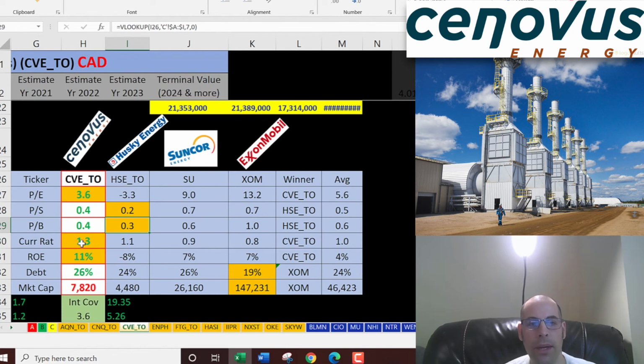Current ratio, only Husky and Cenovus are able to cover their current liabilities. Suncor and ExxonMobil are unable to. And that's generally not considered a good sign, or it could just mean they're really efficient with using their current assets.